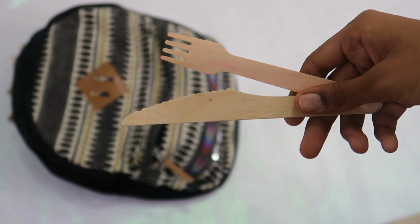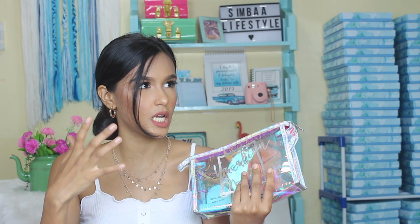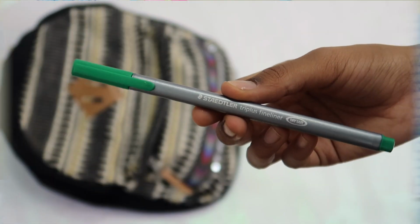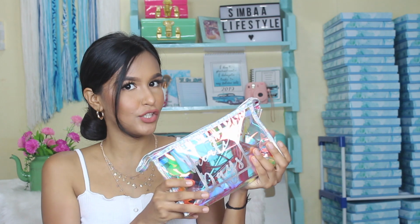When you're traveling and eating outside, they give you plastic spoons, knives, forks, so plastic cutlery, and it's always nice to have your own cutlery so that you're not using any more plastic. And the last item that I have is a pen, because I have a notebook, so I need something to write with. And that was everything that I have in this emergency kit. I know, quite a lot, but we're not done yet.